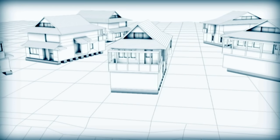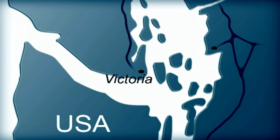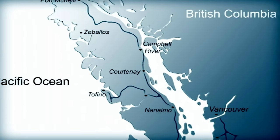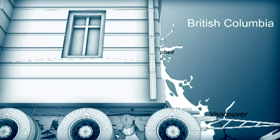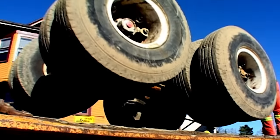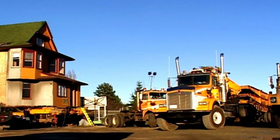But before they can move in, they have to haul their dream house home. The only problem is that the housing lot in Victoria is 130 miles south of the Daigles' farm in Courtney. An undercarriage and truck are all a wooden house needs to get rolling. The hazards for mover Jeremy Nickel lie on the long road ahead.